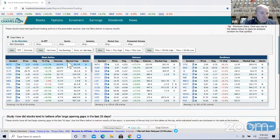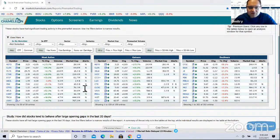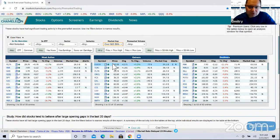Excellent. So these are stocks. Right now we're on a pre-market report. These are stocks trading in pre-market hours. We have the most active stocks, biggest percentage gainers, biggest percentage decliners. I'm going to take a look first to see what's going on in the higher market cap stocks. So I'm taking this filter, looking for stocks with a market cap of 20 billion or higher. So we see 15 made the percentage gainers list, 63 on the percentage decliners list. From that perspective, it looks like more of a bearish bias at the opening.